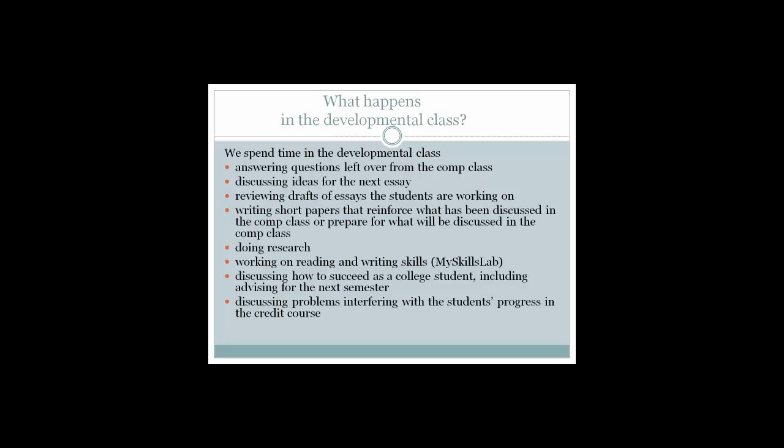But let's just start at the beginning and go over a few of these. So we spend time in the developmental class answering questions left over from the composition class. If your students are like mine, a lot of times, especially if it's a big class, 20, 22 students, or even as many as 25, some students are often hesitant to ask questions.